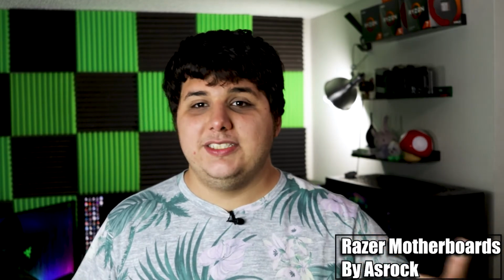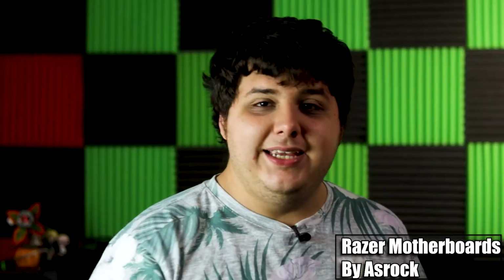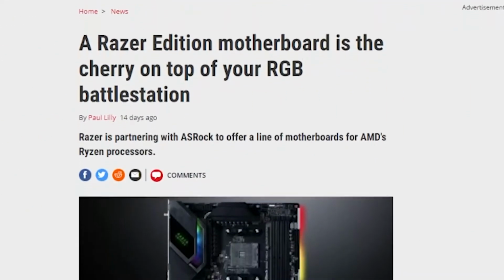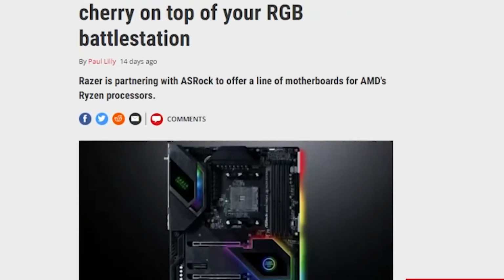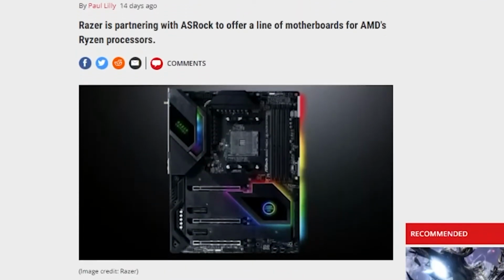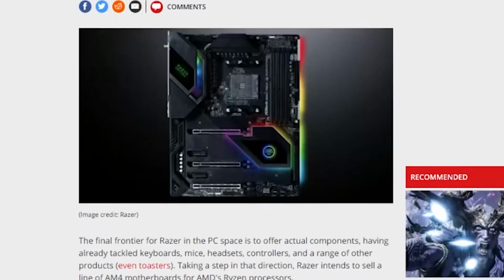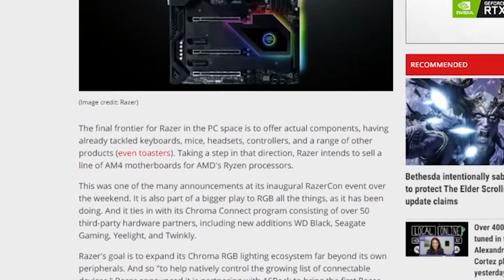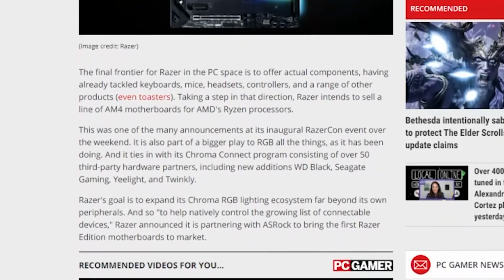Razer is partnering with ASRock to make Razer motherboards. Now you may be thinking, wait a second, ASRock Razer motherboards? Why do I need this? Well, you see, Razer is trying to make it so that the Chroma ecosystem can be used for everything. And honestly, out of all of the RGB software that I use, I prefer Chroma. I like how you can adjust everything on a game-by-game basis, and if there's not a profile for it, you can make one for it.